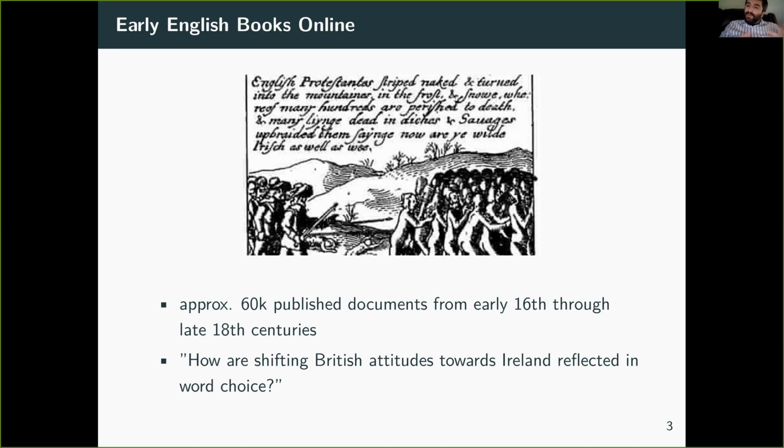We iterated over this with a number of graduate students and professors from the English department about what kind of questions we wanted to focus on, and we narrowed it down to this question of how British attitudes towards Ireland shifted over time. This is also nice because it lines up nicely with my background in natural language processing.